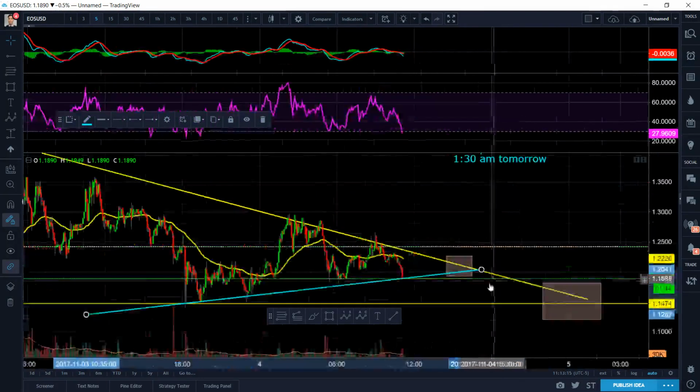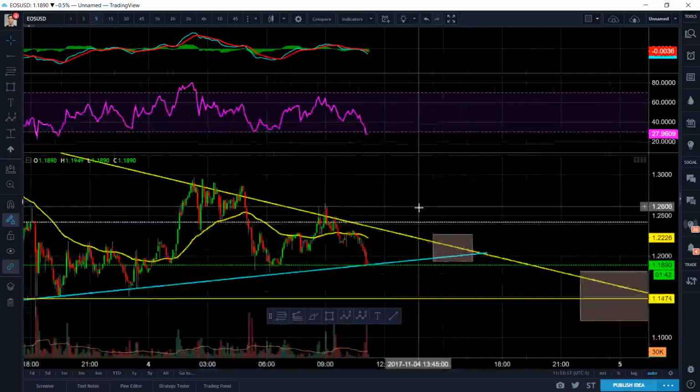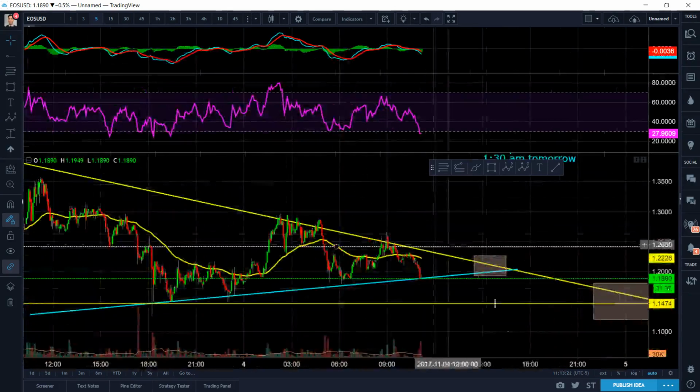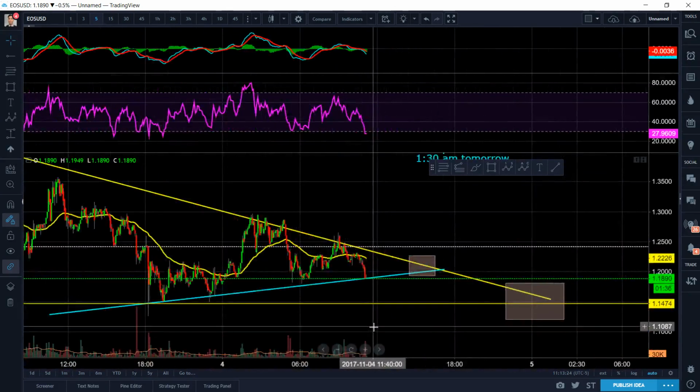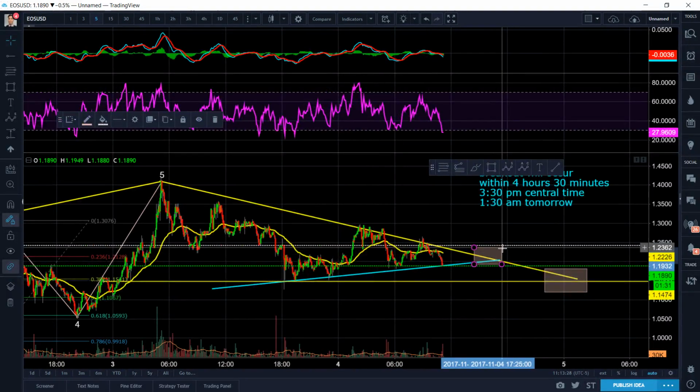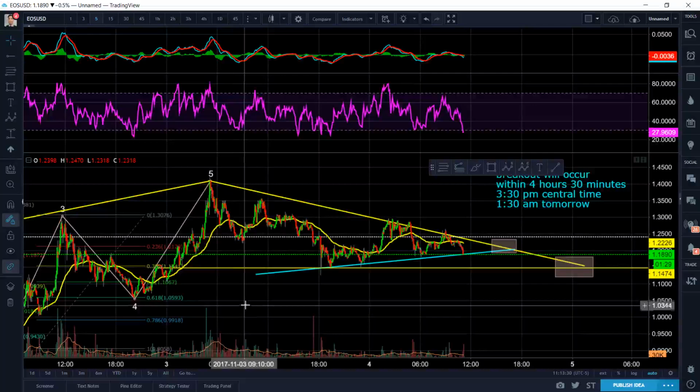So I'm just gonna try to draw my resistance a lot better. It's going down pretty hard. We're getting somewhat of a volume spike here already. So are we downtrending? Don't know. Are we uptrending? Don't know. But what I do know is that these trends are definitely being established, right? These trend lines are being established right here.